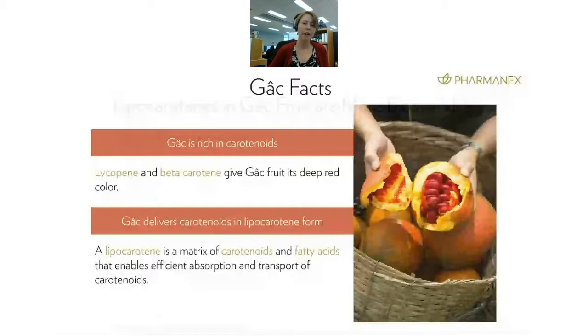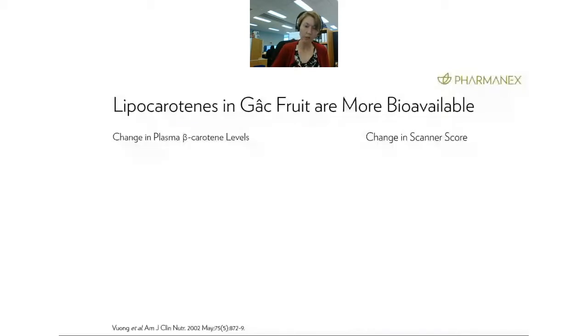overall. And in fact, there's quite a bit of research on carotenoids in general and their bioavailability with or without a fat source. So there's studies showing that if you eat tomato sauce, which is a source of lycopene by itself, then you'll get some absorption of the lycopene, but if you eat it with olive oil, you'll get better absorption. So we would expect similar results with the GAC fruit since those carotenoids are being provided with the fatty acids, and that is in fact what the research shows.